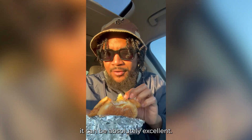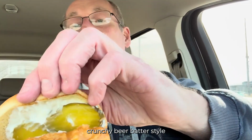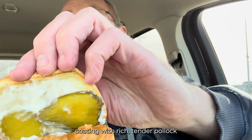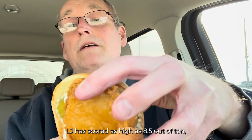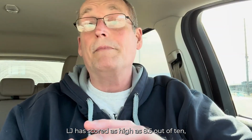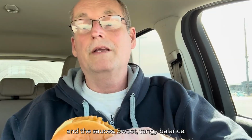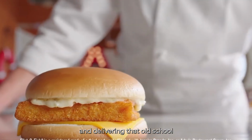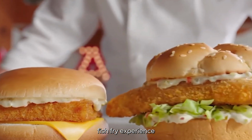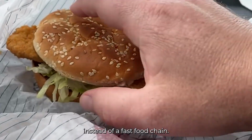When it's done right, it can be absolutely excellent. We're talking light, flaky, crunchy beer batter style coating with rich, tender pollock that practically melts. In head-to-head testing, LJS has scored as high as 8.5 out of 10, with people praising the breading's texture and the sauce's sweet tangy balance. The batter recipe is legitimately good, savory, crispy, and delivering that old-school fish fry experience that makes you feel like you're at a coastal restaurant instead of a fast food chain.